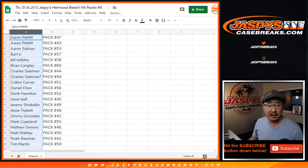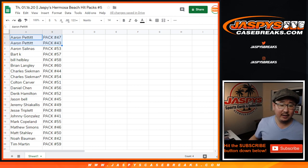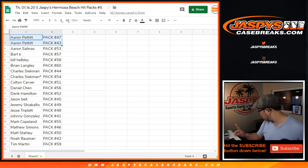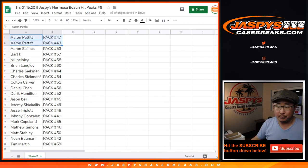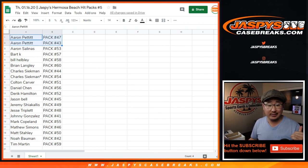Sort by column A. There you go. So Aaron first, then Aaron Pettit first, then Aaron Salinas, Bart, Bill, and so on and so forth. I also need to bag up the hits right then and there too. All right, I'm going to pause the video really quick and print out these labels so I can just pop them into the team bags here so they can be shipped ASAP. BRB.